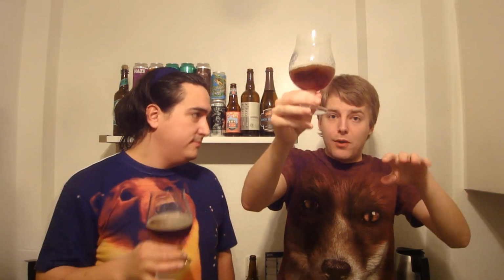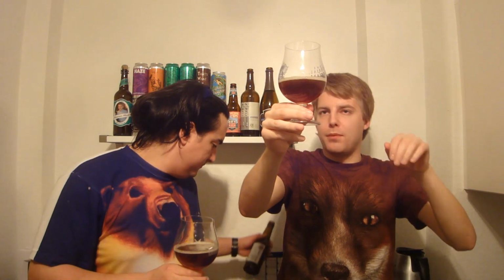So we got the Emelisse White Label barley wine, aged in Heaven Hill bourbon barrels, poured, and it looks like an English barley wine. What do you call the color? Well, I would call it a deep copper red. It's off-white, there's not any head really. Understandable though, 15%. Oh, I'm starting to smell the bourbon now.